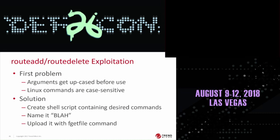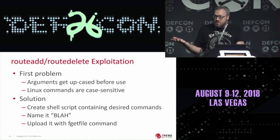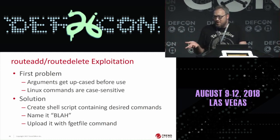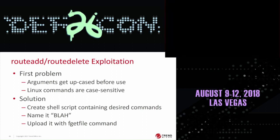There were a couple of them that were more difficult. I had to jump through some hoops to get exploits out of those. So like route add and route delete, they take whatever argument they're given and they upcase it before using it. And since this is a Linux-based platform, commands are case sensitive, and there aren't any useful all uppercase commands that I know of. So my first solution was to create a shell script filled with the commands that I wanted to run, and then call it all capital blah, and then upload it with that arbitrary file upload from earlier, so I could just get it into the sandbox.